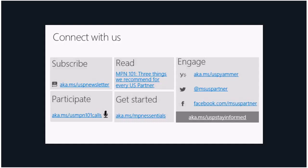There are multiple ways that you can stay connected with us. One is the newsletter, which many of you were familiar with. If you're just starting out as a partner, there are 3 things we recommend for every US partner that's summarized in a blog post. You're already participating in an MPN 101 call, so thank you, and keep continuing to do that if and when the subject of the call is relevant to you.